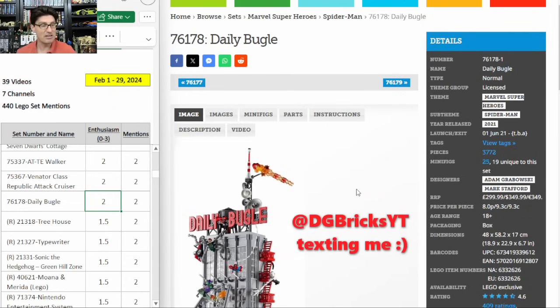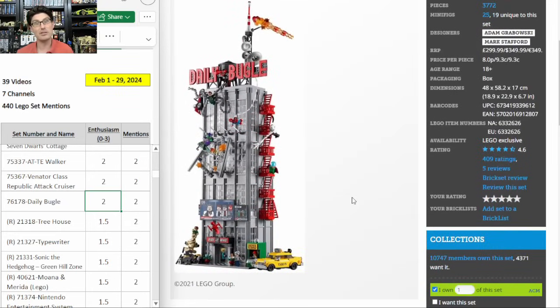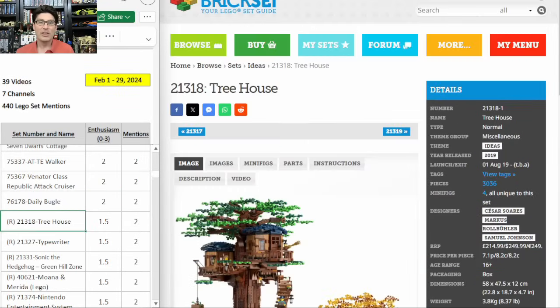And if it's not retiring this year, then next year would be the earliest. But still, it's a fantastic set. I have one, and that was a must buy for me, still in the box, but I plan on building it someday. The idea is a tree house that just won't die because it's an awesome set.